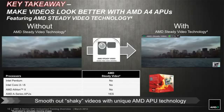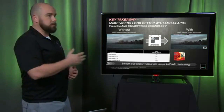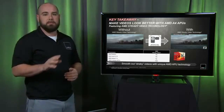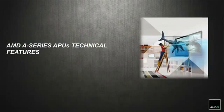Again, a key takeaway here: steady video. I've mentioned it before. But if you're doing video, you need to make sure this is one of the key things to remove all the shake and the motion in your camera if you're not on a tripod. This does it for you automatically while you're playing back. If your consumer doesn't even know that it's on, they're just enjoying it, that's what we want. It's not something you have to actively engage, it just does it for you.